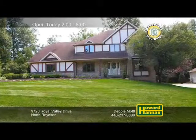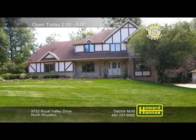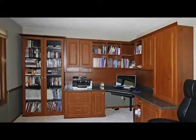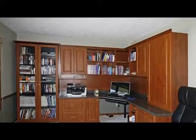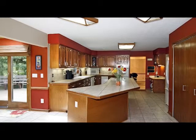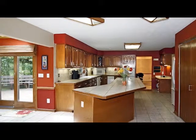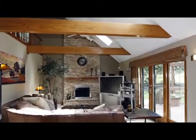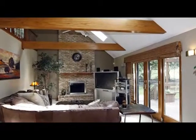A park-like lot in North Royalton sets the stage for this 4-bedroom, 3.5 bath colonial home. French doors open to reveal a dignified first floor den with built-in cabinetry. Oak cabinets and double ovens surround the kitchen's 12-foot island, which rests on ceramic flooring. Just off the kitchen, a second floor loft looks out onto a two-story great room capped by a brick fireplace.